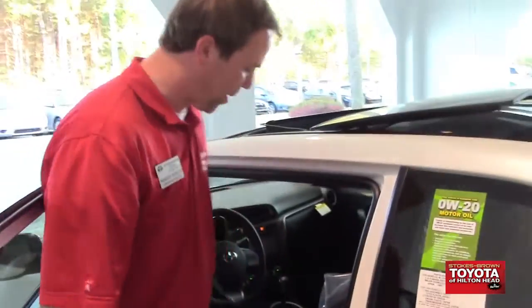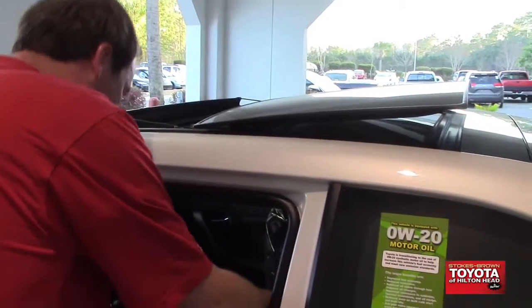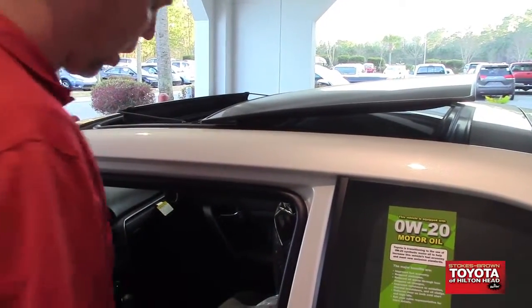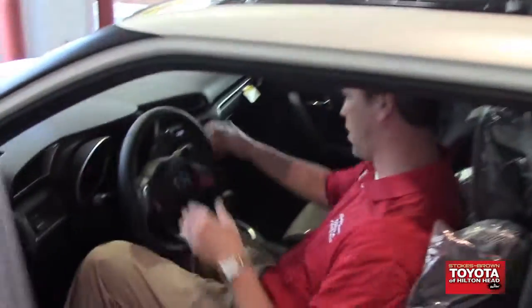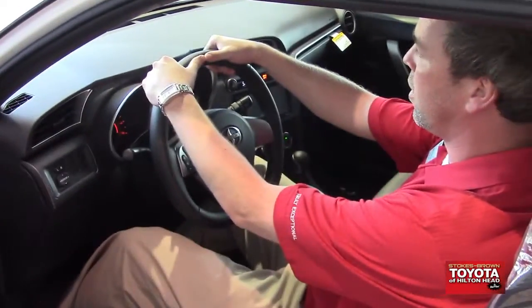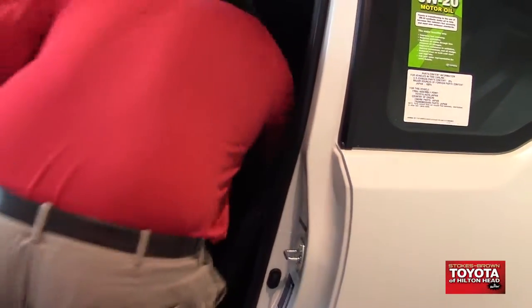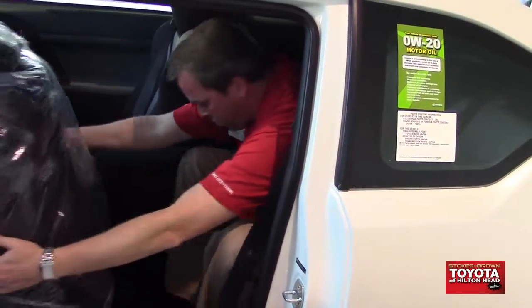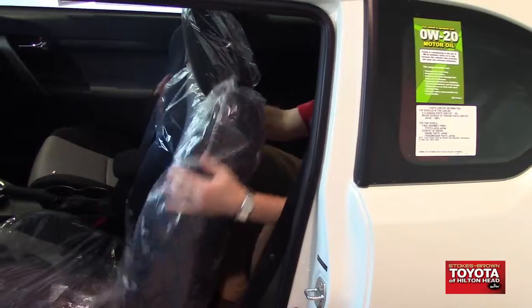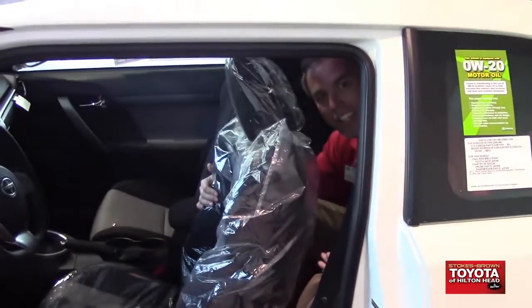The back seats, as I mentioned before, are going to fold forward, 60-40 split, but also, for a coupe that's only a 2-door car, I'm 6 foot tall. As you can see, I've got plenty of room right here to drive. Also, if I just keep that seat in the same position, we've got plenty of leg room back here as well. Do you see that? Fantastic.